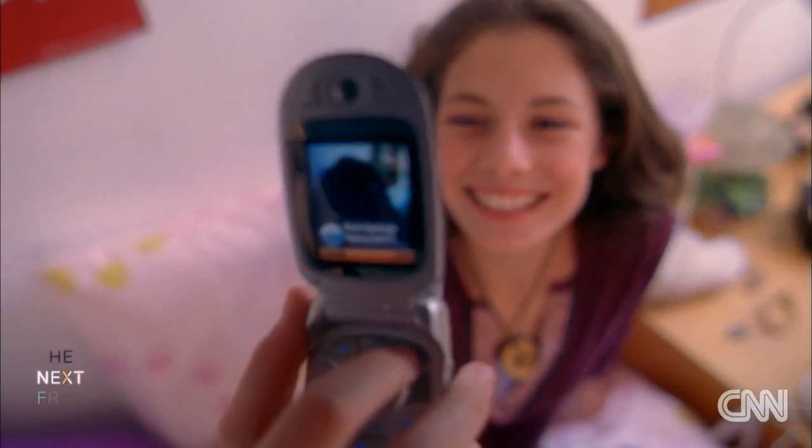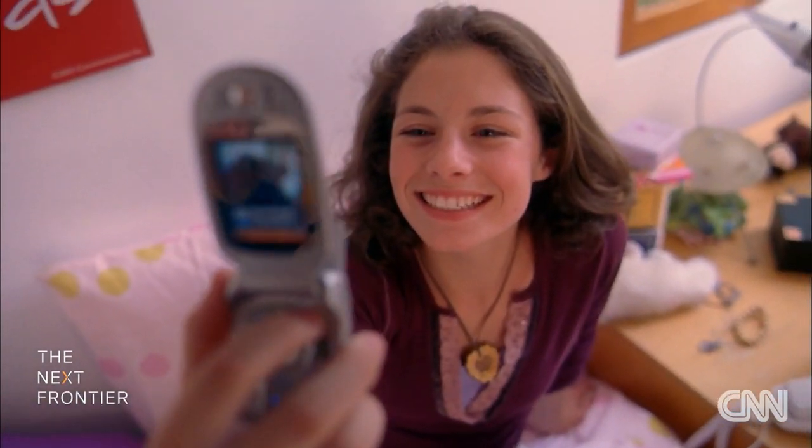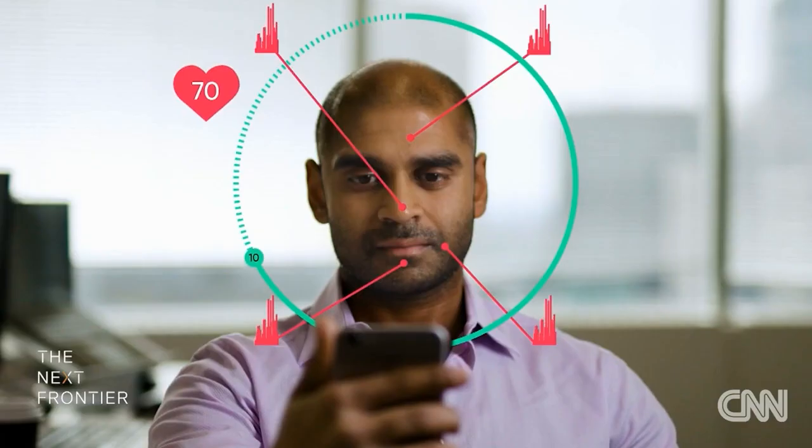Over the last 2 decades, the selfie has gone from pixelated flip phone image to polished social media post. And the modern-day self-portrait is about to get even more up close and personal. I'm getting a live feed of your vitals. I can see your systolic, diastolic blood pressure as we speak.